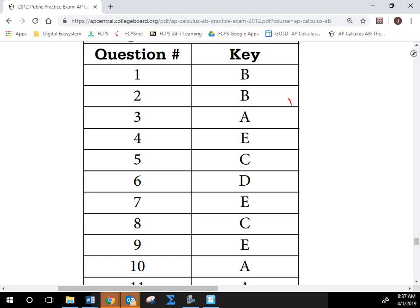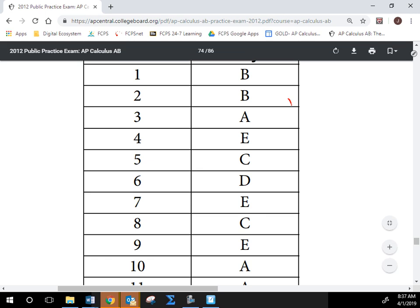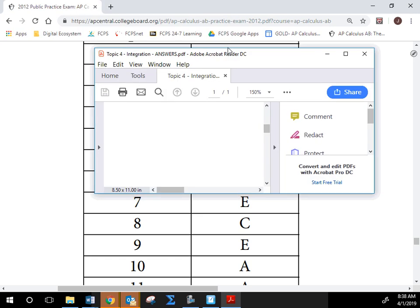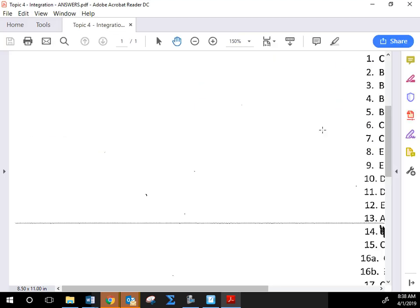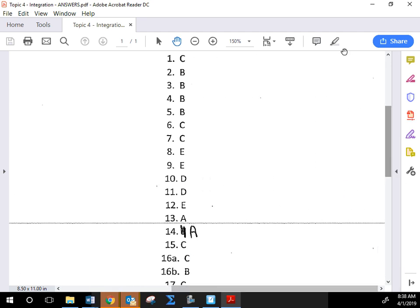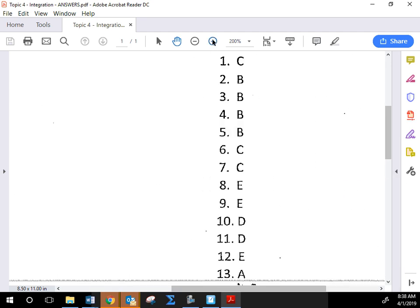Let me see if I can pull it up next to it. All right, for topic 4, let me see if I can zoom in a little bit. Here's our first chunk of answers.